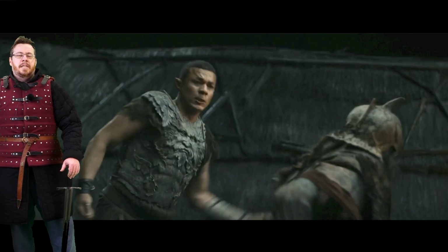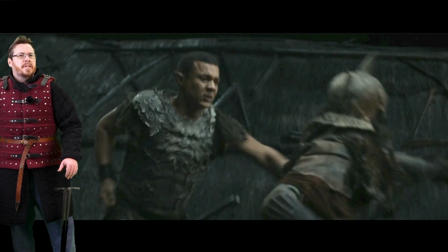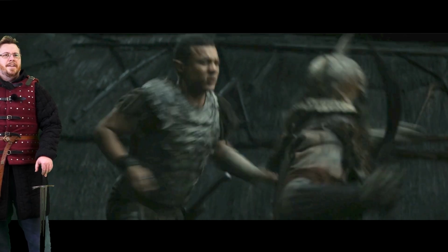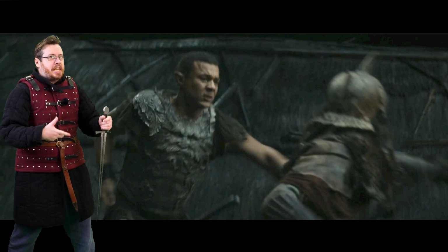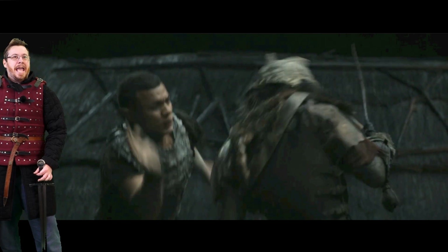So the orc is in a position with his back to him. Discount Legolas seems to stab, but it's hard to see what's in his hand. I don't even see anything. Do you see anything in his hand? What is it? Hang on. There's nothing in his hand. Did they just say, all right, we'll get you to stab him and we'll CG in a knife, and they don't CG in a knife and they just keep, what is he doing there? It's like he got blocked, but there was nothing in your hand, mate.